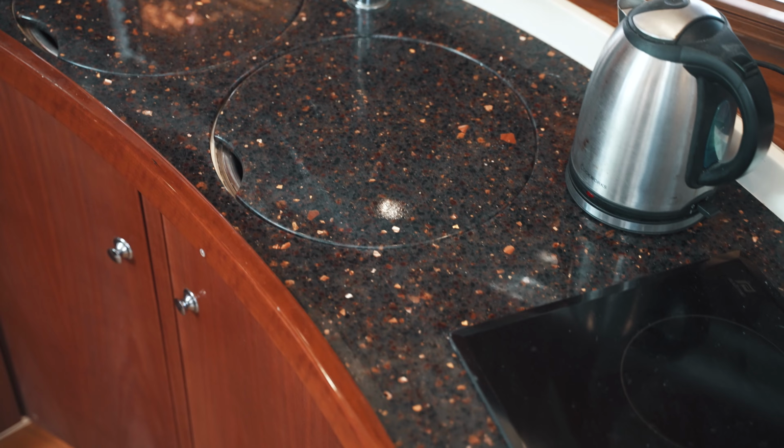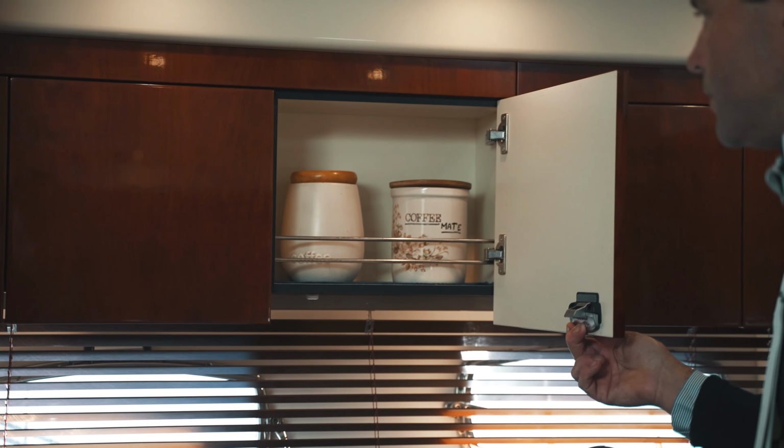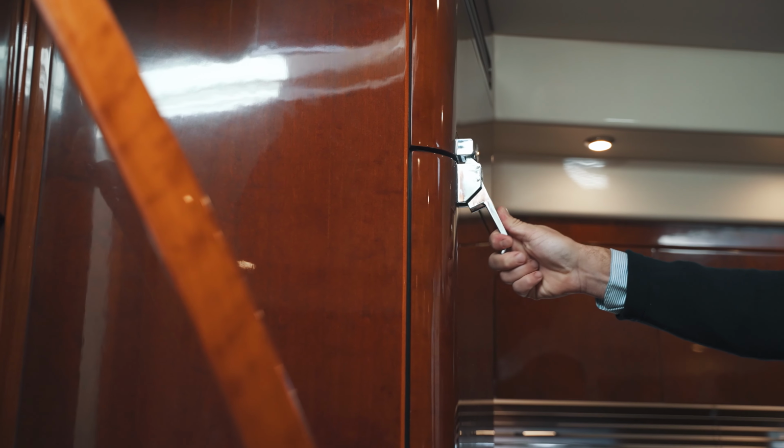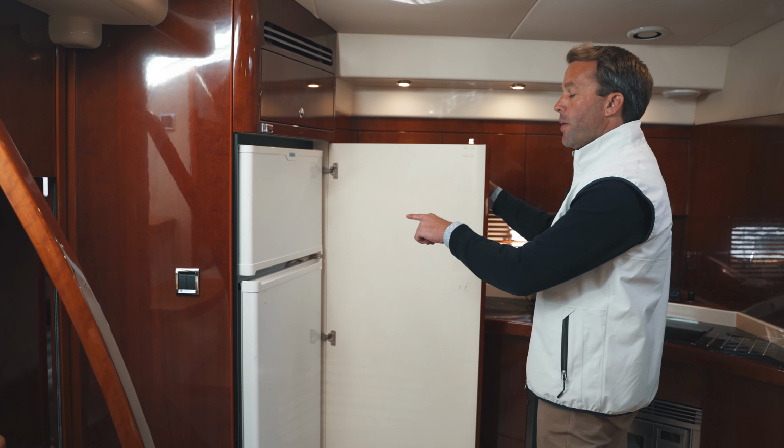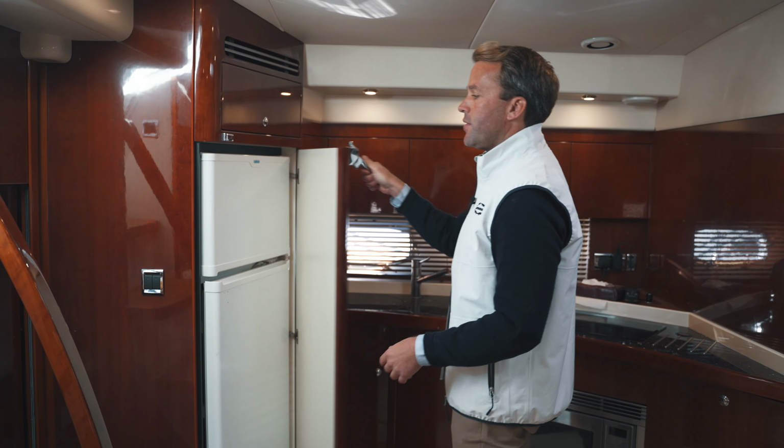Lots of nice space to work, and you've also got these really nice top lockers up here for storing bits and pieces in. As I mentioned earlier on, for this size of boat, unusually large fridge, so you've got a freezer compartment on the top and a fridge below. Great size and really, really useful if you're spending longer time on board.